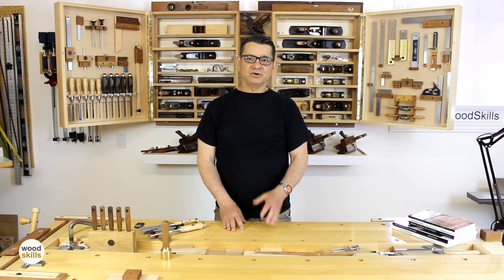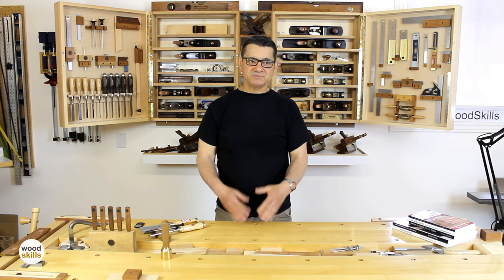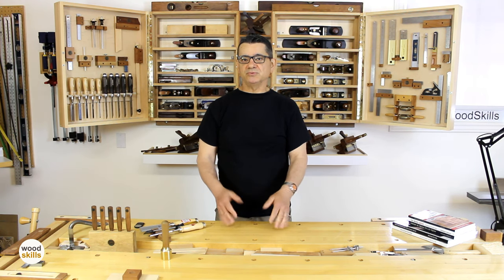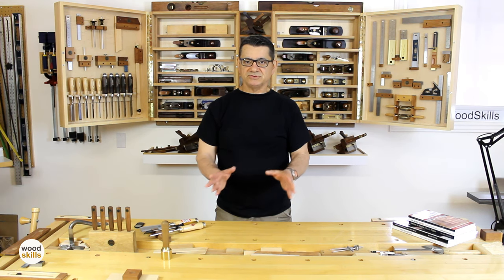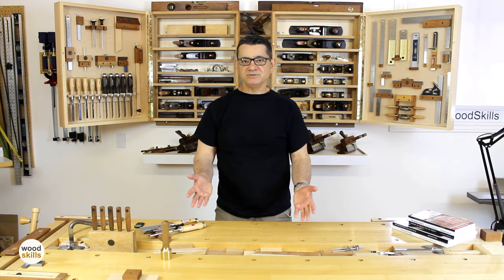So your woodworking path might change, and once you've grasped the fundamentals and learned a little bit, and you've been introduced to other woodworkers and other woodworking paths or directions, you might opt to follow a different path. It happens all the time.